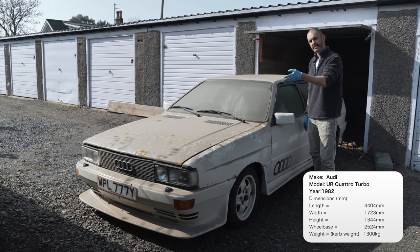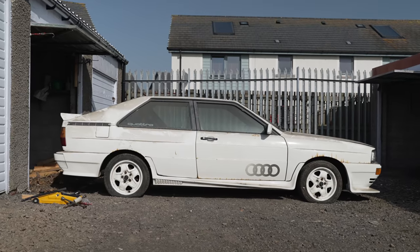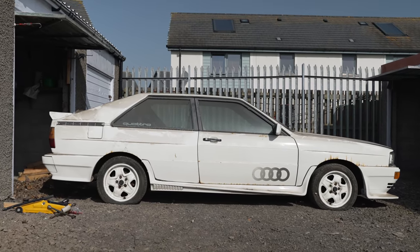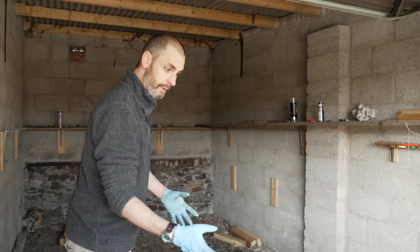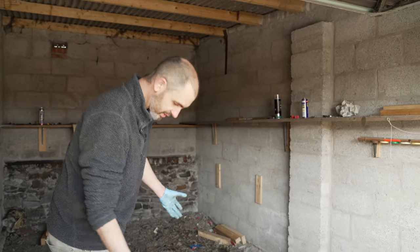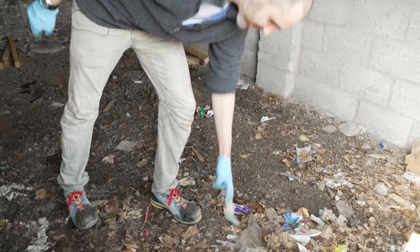So we're gonna pop the bonnet in a minute. We'll probably maneuver it around, have a better look inside. But how beautiful is this? What a shape. What a shape. We've managed to pull the Quattro out. And you can tell it's been very dry in here, luckily. And there's some period litter detritus.